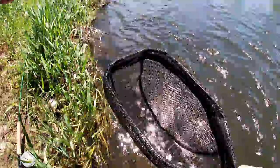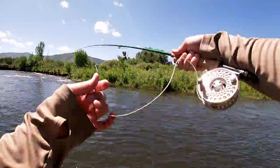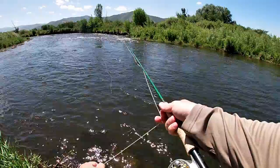Well, not gonna get the release shot. Looks like he took the PMD emerger. All right, let's try and get the next take on film. That's a nice fish though.